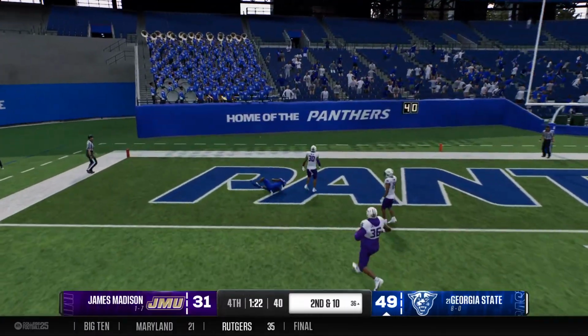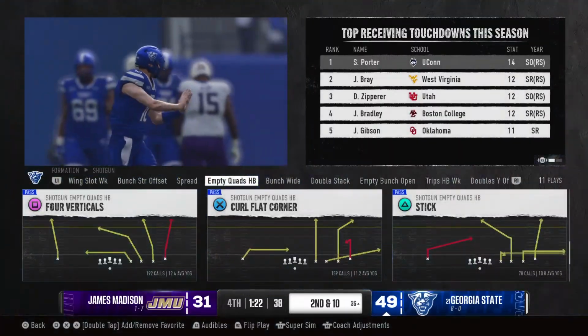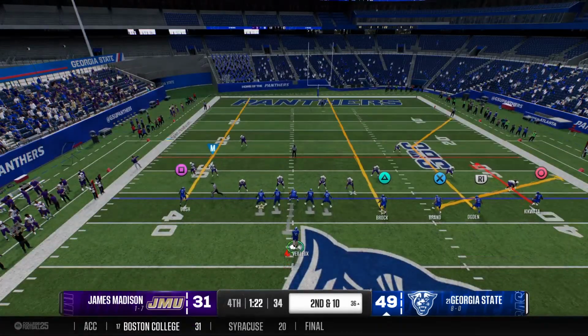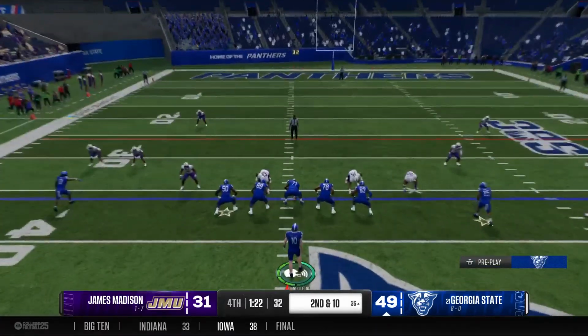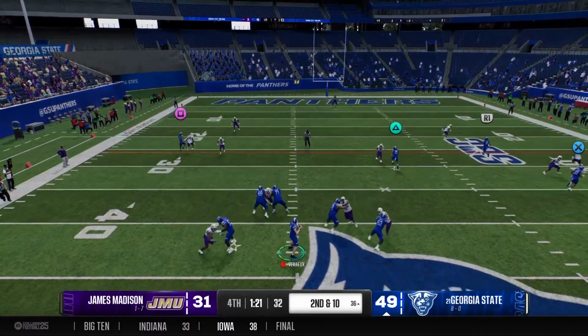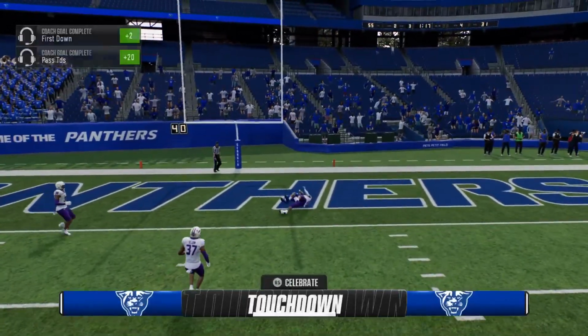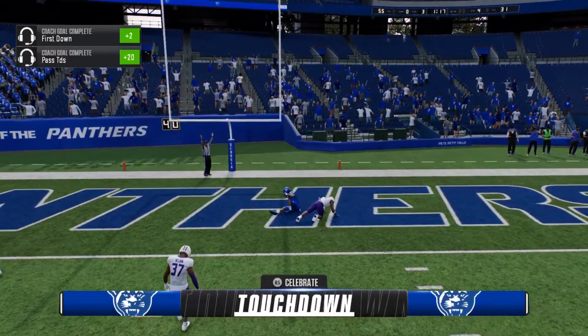And they took a shot on that one, but couldn't make the connection. It's incomplete. They're about to run a dirty half-dozen plays on this drive. Misfired on first down, back to the air on second. He caught it! Touchdown, Panthers!